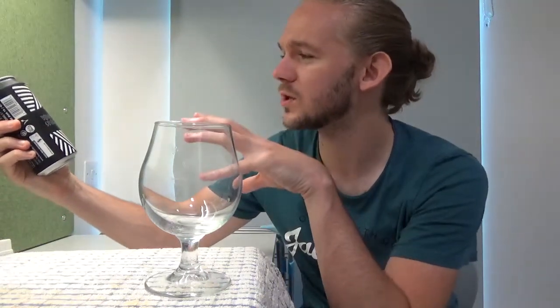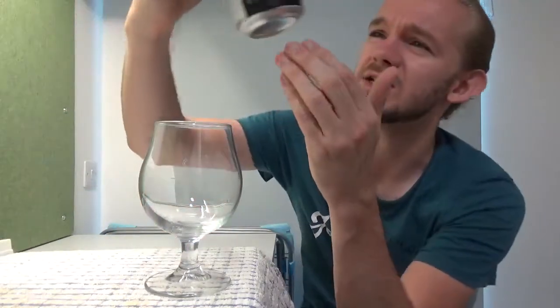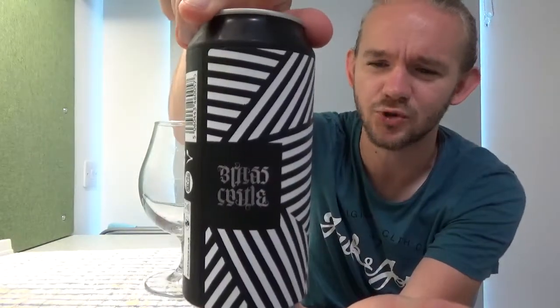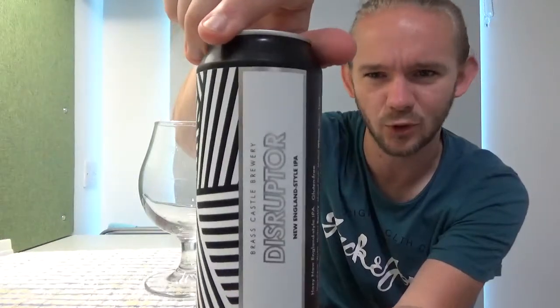We're going to go to a little town called Malton, I'm not quite sure how to pronounce it, which is to the east of York itself, and we're having a taste of my first beer from Brass Castle Brewery. So this one is called the Disruptor. It's a New England style IPA and it comes in at 7.4% ABV.